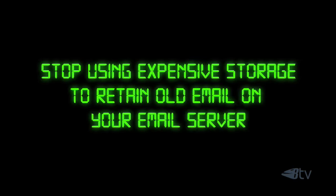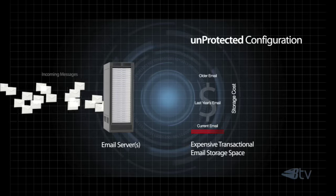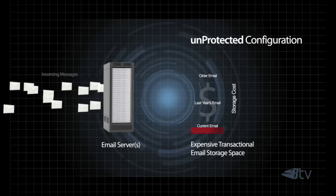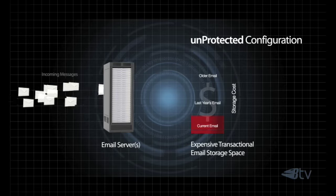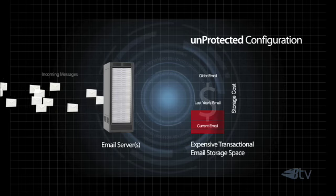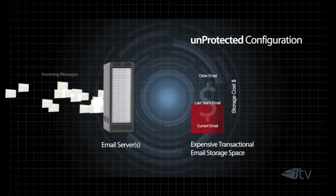Number 2. Stop using expensive storage to retain old email on your email server. Storing old email on your email server costs more than you might think. As last month's, last year's, and older email communication accumulates over time, so too does the amount of expensive transactional storage needed to save these rarely accessed messages.